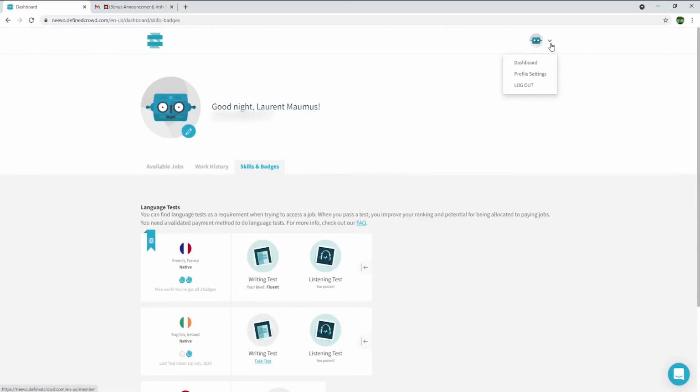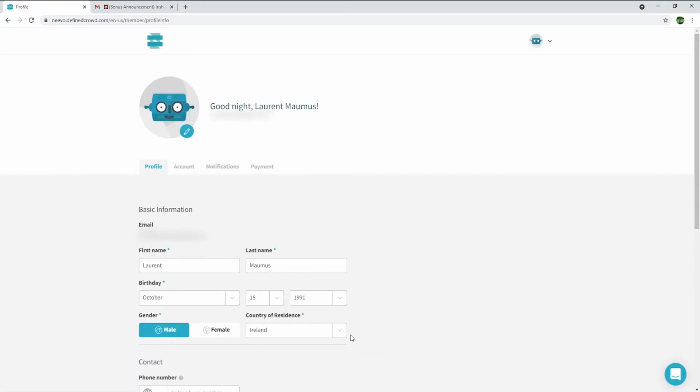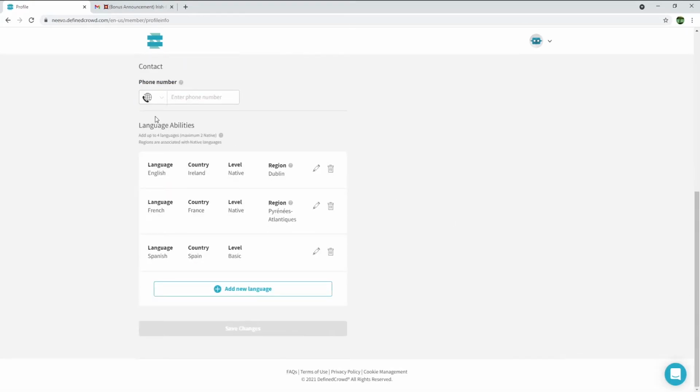When going to the top right corner of the page, you can go to your profile settings. From there, you can change your name, country of residence, etc. At the bottom, you will see your language abilities, which are basically a sum up of the tests you previously passed. You can only add up to 4 languages and a maximum of 2 native.